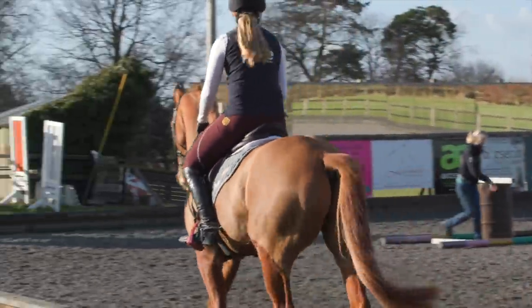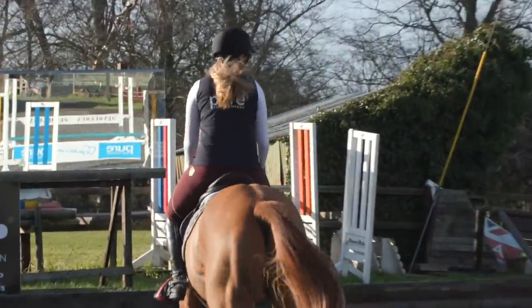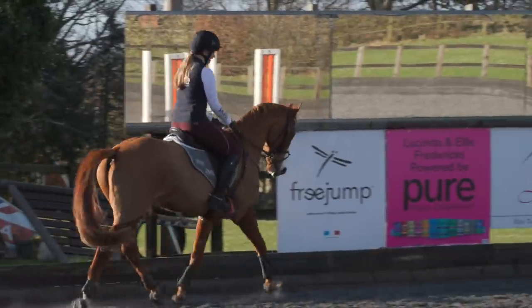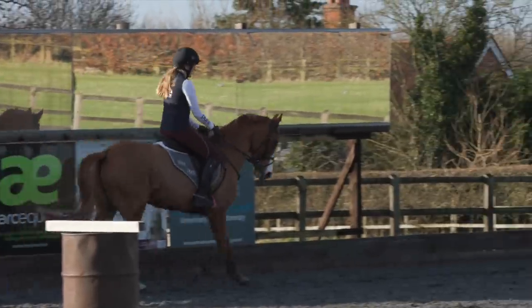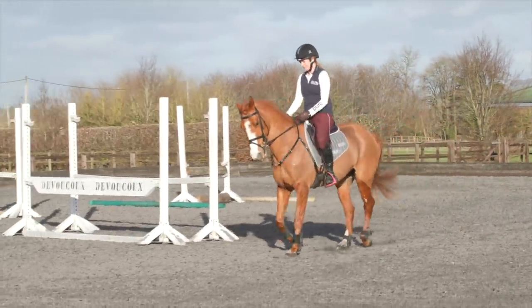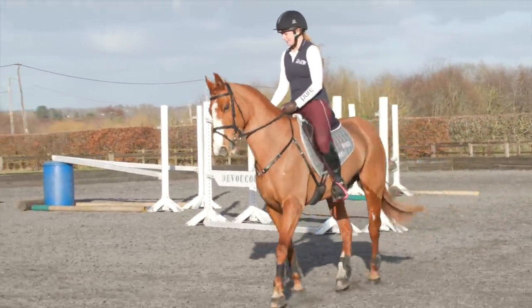Come round and do that again and take your inside leg back a bit more so he's crossing behind, like his bum's crossing a bit more, so he's staying straight instead of leading with his shoulders. So lots of inside leg. Yeah, good. And keep that outside rein strong.